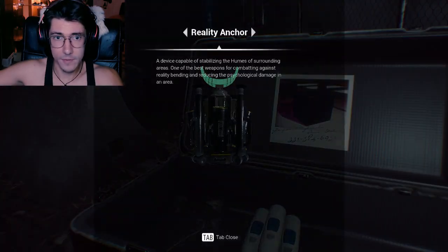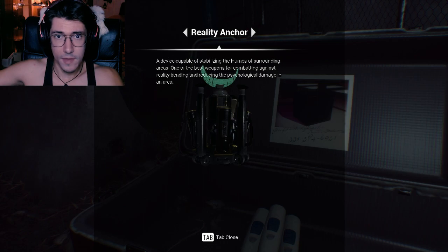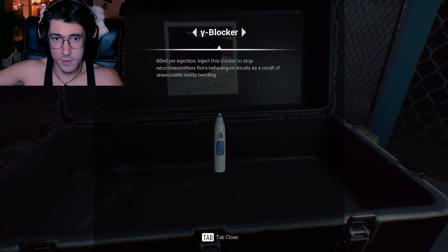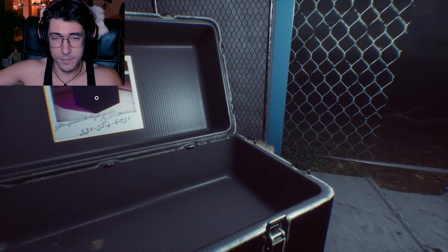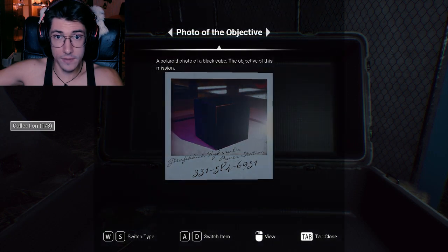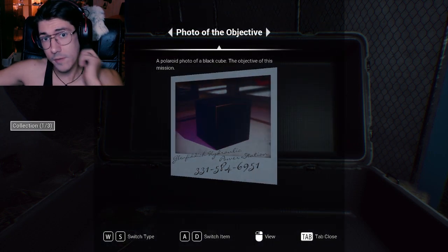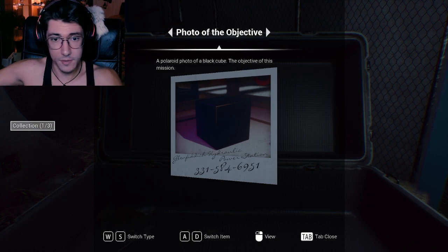Okay. Device capable of stabilizing humes surrounding areas. Yes, I am aware of these. They're used to contain, try to contain the deer. Polaroid photo of a black cube of this mission.